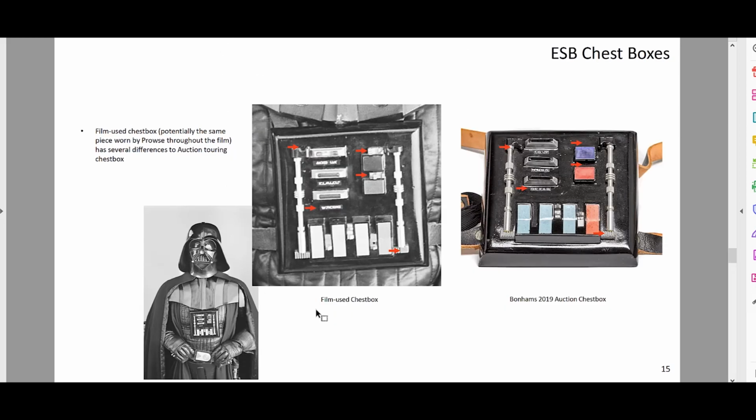Brandon also goes into some differences with the chest boxes. If you download this document, you can see the film used chest box. There's these little details above the blue and the red button that aren't present on the Bonhams one on the right, and some other little differences there.